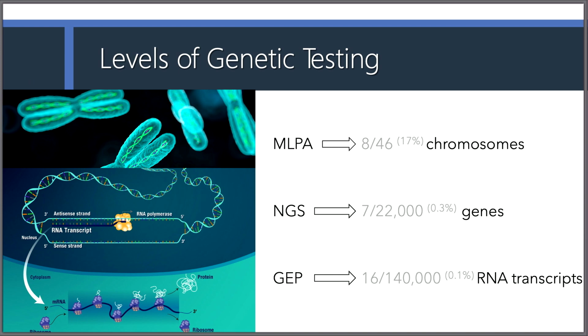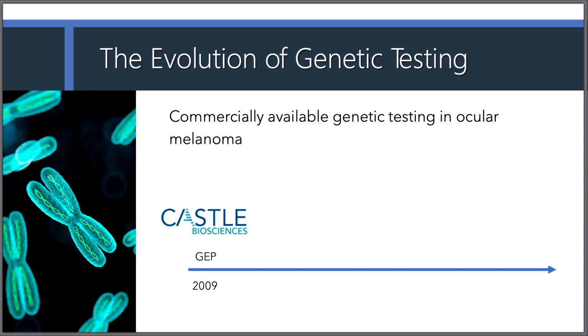As we have gone from this higher order of the chromosomes down to gene expression profiling, you can see that with the chromosomal analysis, we're looking at a larger percentage of the human genome, 17%, or 8 of the chromosomes, but we're looking with sort of a foggy telescope, right? We can see a little bit of what's going on at the chromosomal level, but we can't really see what's going on at the individual genetic level. Whereas as we hone in on these genetic signatures and RNA signatures, we're being much more targeted and specific in the types of information that we're extracting from the tumor DNA. So we're really only looking at less than 1% of the genome when we're analyzing it with next generation sequencing or gene expression profiling.